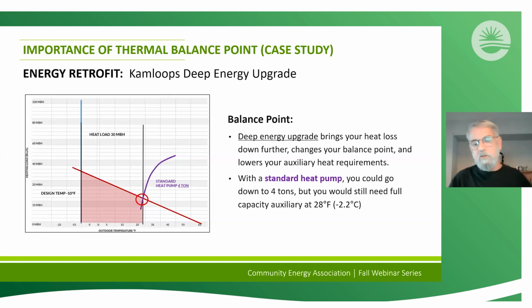We went down to a 4-ton heat pump from a 5-ton, but we're still dropping off quite a bit. And we still need all that pink area in auxiliary heat, right? We still need a lot of backup heat. After it gets lower than 27 or 28 degrees Fahrenheit, minus 2.2 Celsius, we need something else to take over. That's with the deep energy upgrade.